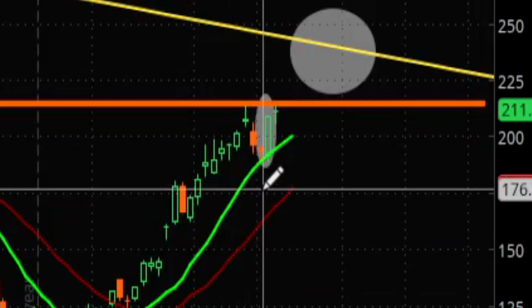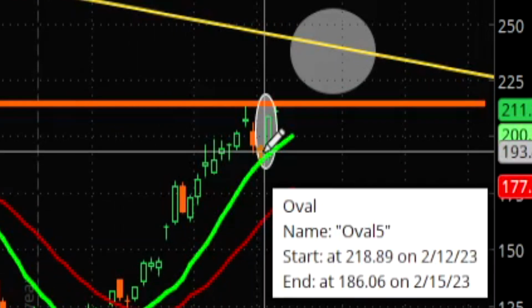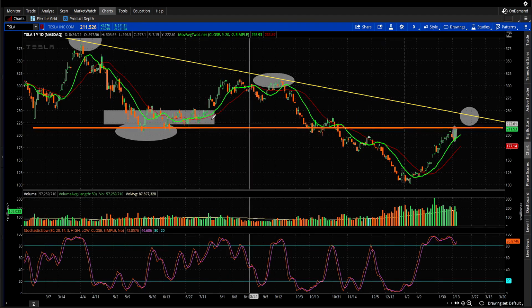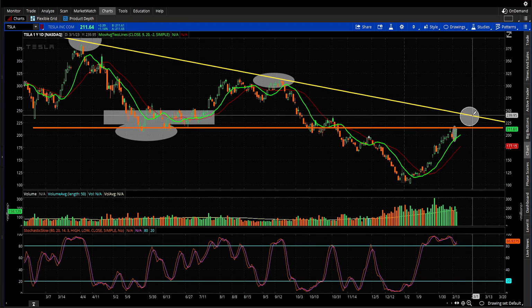Generally, when you see these kinds of candles, whatever direction the stock is going in, that's the direction it will continue to go in. That's going to be the direction. So we got that. We got it right at resistance. That's this orange line right here, right? We're still fighting these guys right here. And then we're going to fight this level of resistance right here, which lines up to this downtrend line right here.